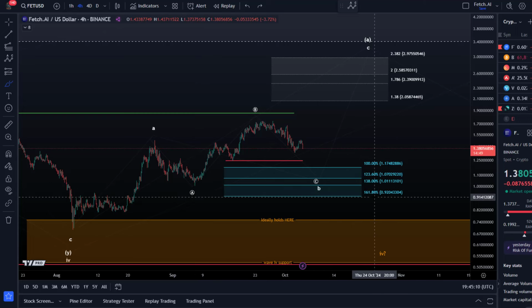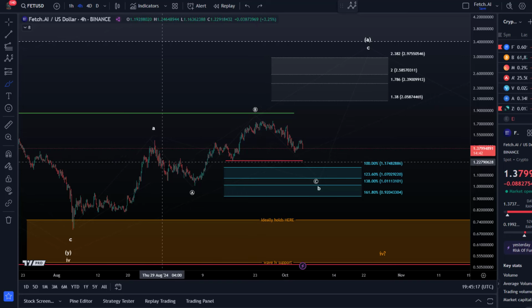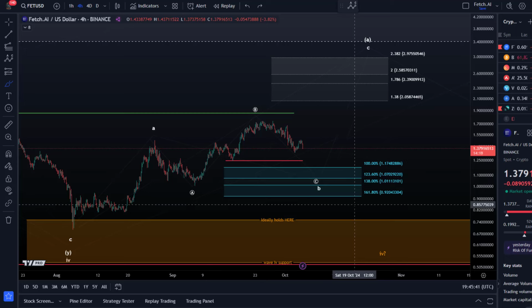Why is it a Fibonacci extension zone? So if we are dealing really with a flat correction, then we can take the length of the A wave and we compare that with the length of the C wave. And that gives me these Fibonacci extensions here. Again, the 100% extension is sort of the first ideal target. It's at $1.17, $1.07, $1.01, which is probably a strong psychological support here around $1 plus the previous swing low. I'm not saying we get there, but if we get there, there could be some good support there. And then 92 cents.